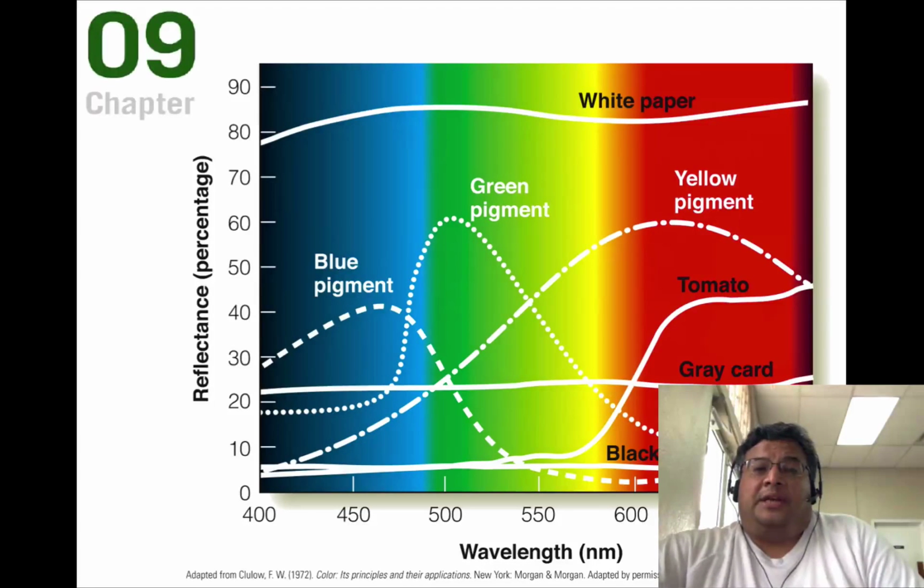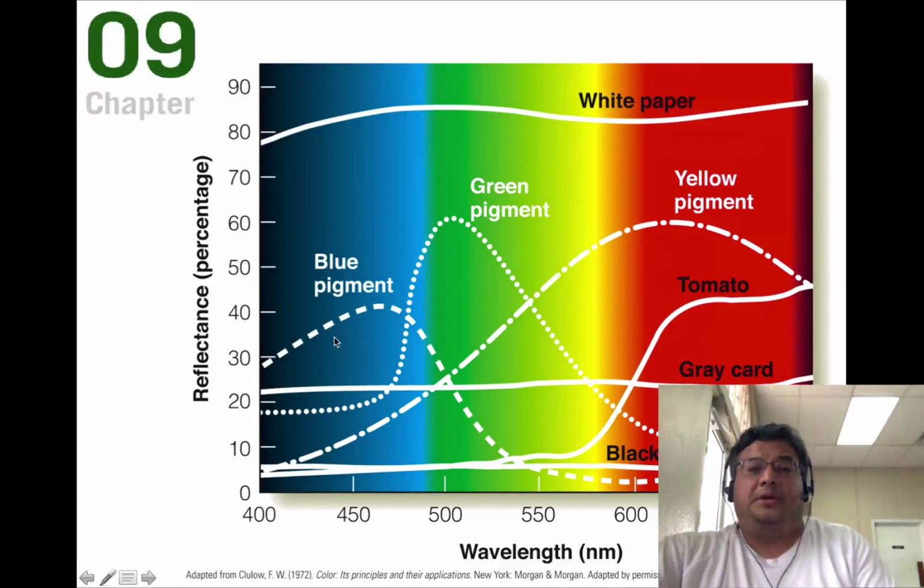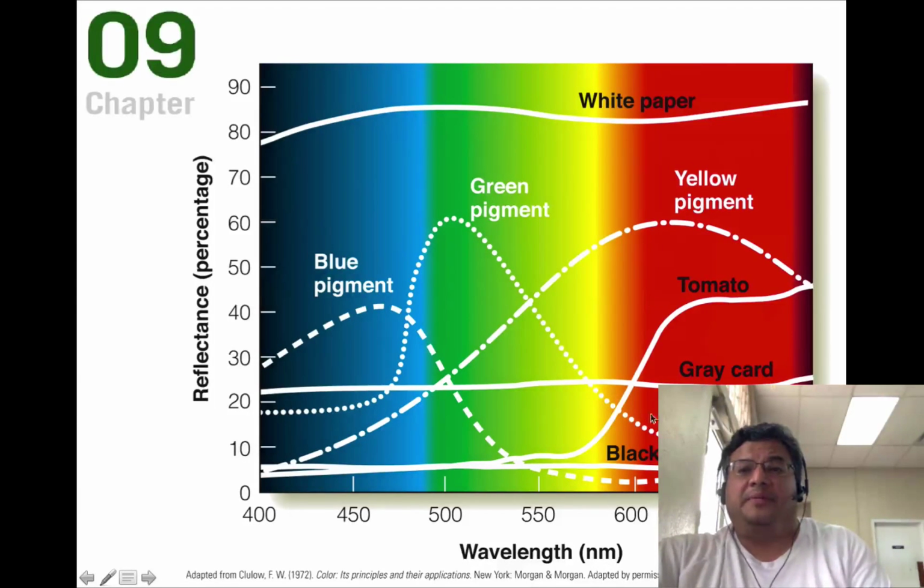Obviously, if you look at the dashed line for the blue pigment, you'll see that it's highest in the blue part of the spectrum, and then it goes down. The line for the green pigment goes highest in green, of course, and goes down. The line for the yellow pigment goes highest here, and there's a little bit left in red, and then it goes down. A tomato, of course, we perceive as red because everything's absorbed except for the red light. So we see that as red because all the light that's hitting it in the blue and green and yellow is being absorbed, but the red bounces off.